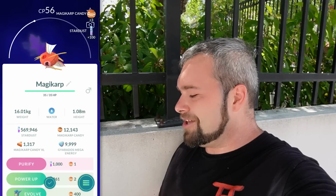We're making great progress. Let's take a look at this guy. A 56 CP is going to be a 3-star. That's awesome. I'm assuming you want to be like in the low 60s for a hundo.